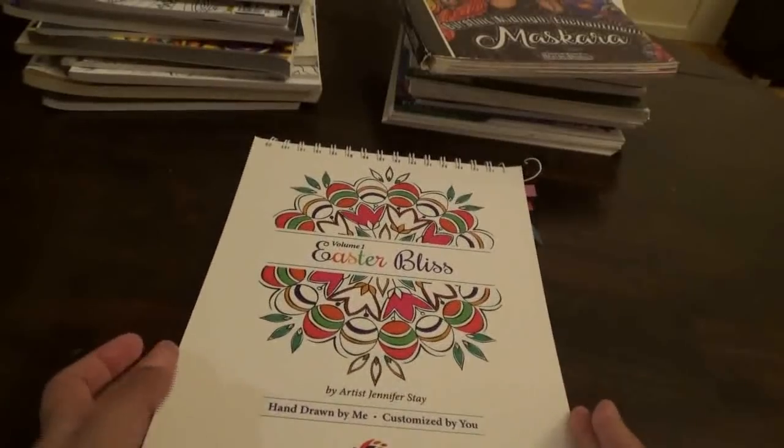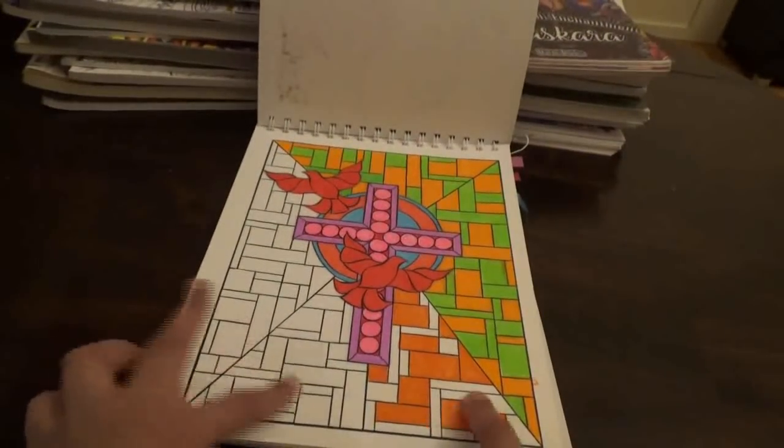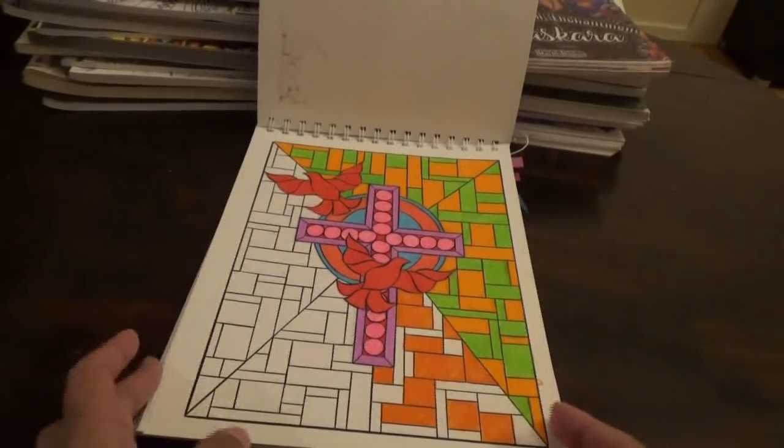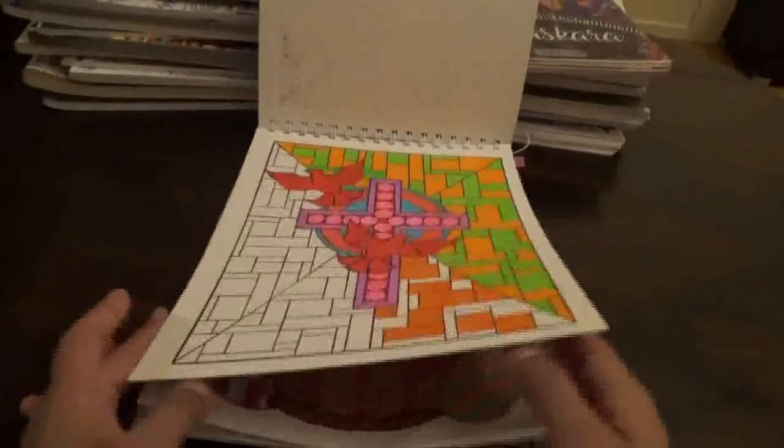Then because it was Easter time, I did a few pictures in the Easter Bliss book. Now I did quite a lot in this book actually this month. Here's one that I'm working on, and then I realized that because I used a different brand of pencil, I gotta try and figure out what green I used to match the green at least, or come close to it. So this is something I'm working on.